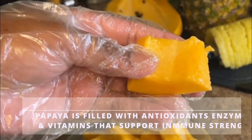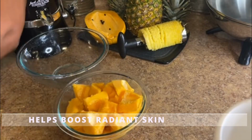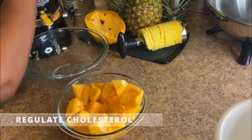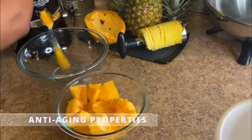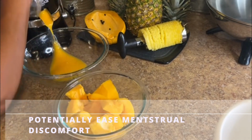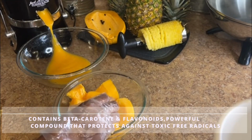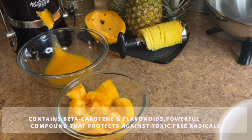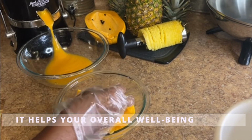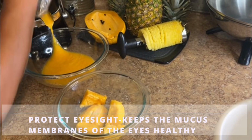Now, papaya is filled with antioxidants, enzymes, and vitamins that support immune system strength. It also aids digestion, helps boost radiant skin. It contains vitamins A, C, and E. Helps with heart health, regulates cholesterol, improves bone health, has anti-aging properties, anti-inflammatory properties. Papaya can potentially ease menstruation discomfort, promotes weight loss, and fights against parasites. Papaya contains beta-carotene and flavonoids, powerful compounds that protect against toxic free radicals, lower the risk of chronic diseases like cancer, arthritis, and asthma. It helps your overall well-being. It also protects the eyesight and keeps the mucous membranes of the eyes healthy.